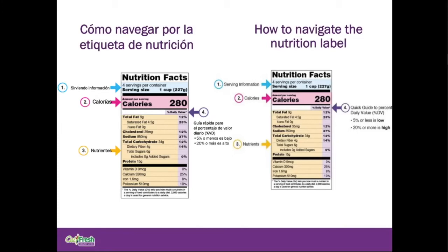Something that I also like to point out is that the top portion is usually in whole grams, and then the bottom portion, after the thick line, where you have the vitamins and calcium, is in terms of milligrams. So that's another way of differentiating the different sections of that yellow section.